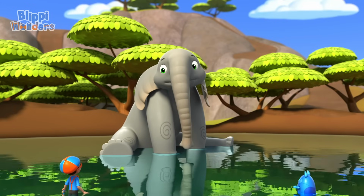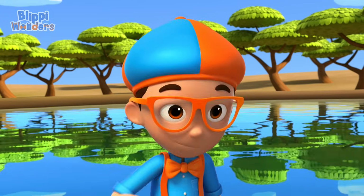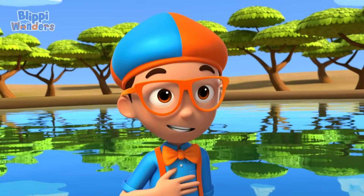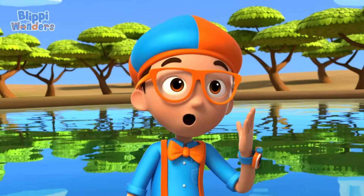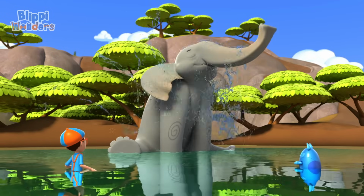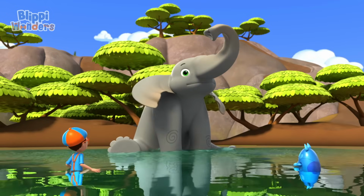Elephants use their trunks to make sounds, like when we are excited. That's amazing! Thank you, Tembo, for helping me find the answer to my question. What do elephants use their trunks for? Elephants use their trunks to smell, breathe, make sounds, suck up water, and even grab things.